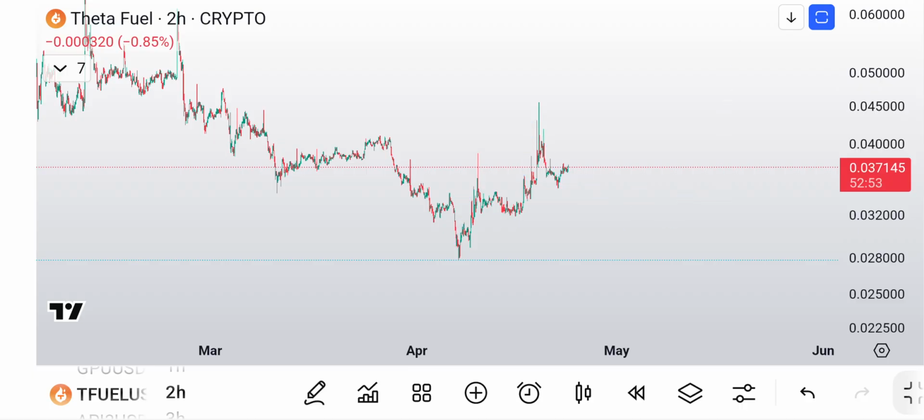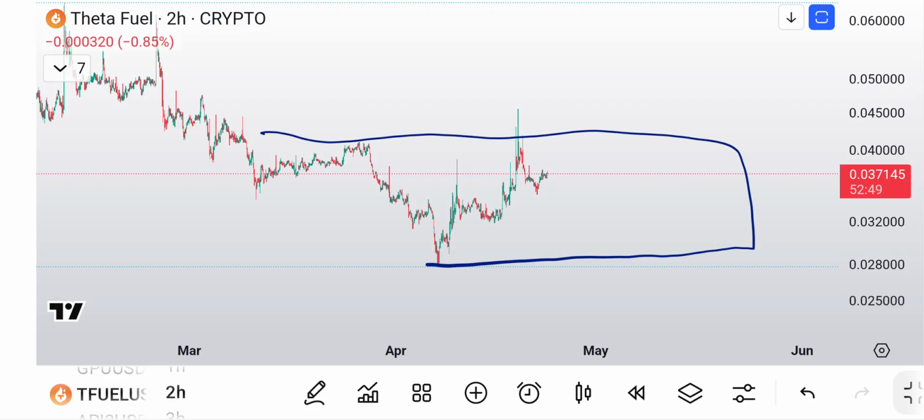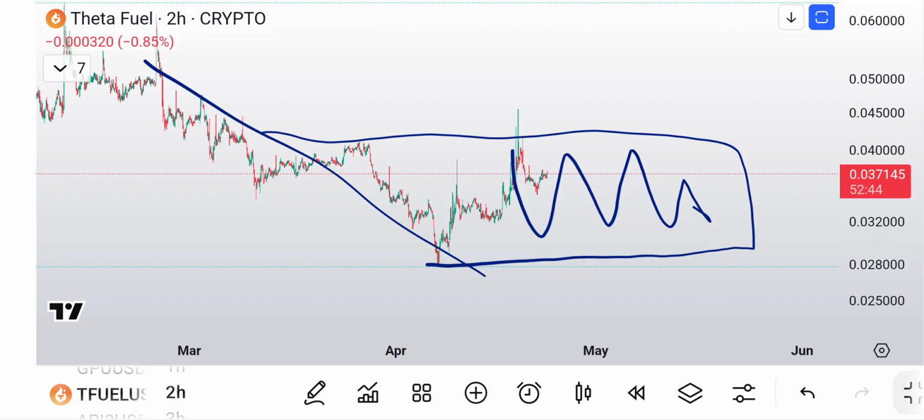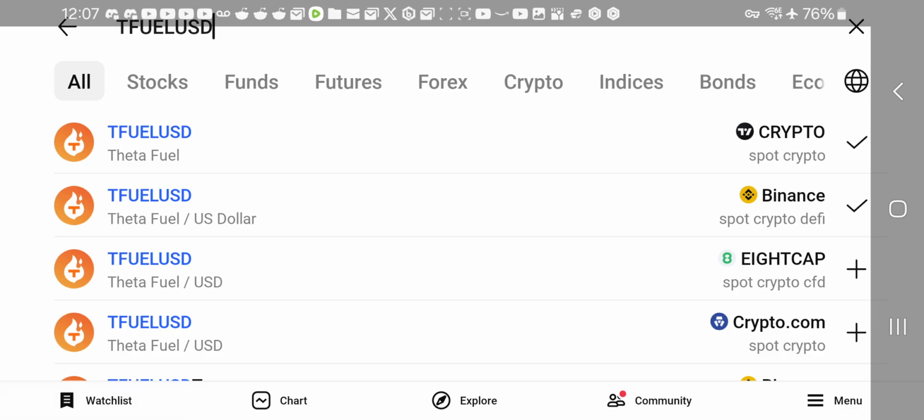We'll have to see. The best thing Theta Fuel can do is hold the low and build a base. Just basically oscillate in here, get away from the scene of the crime, and continue higher. So that's pretty much Theta Fuel.